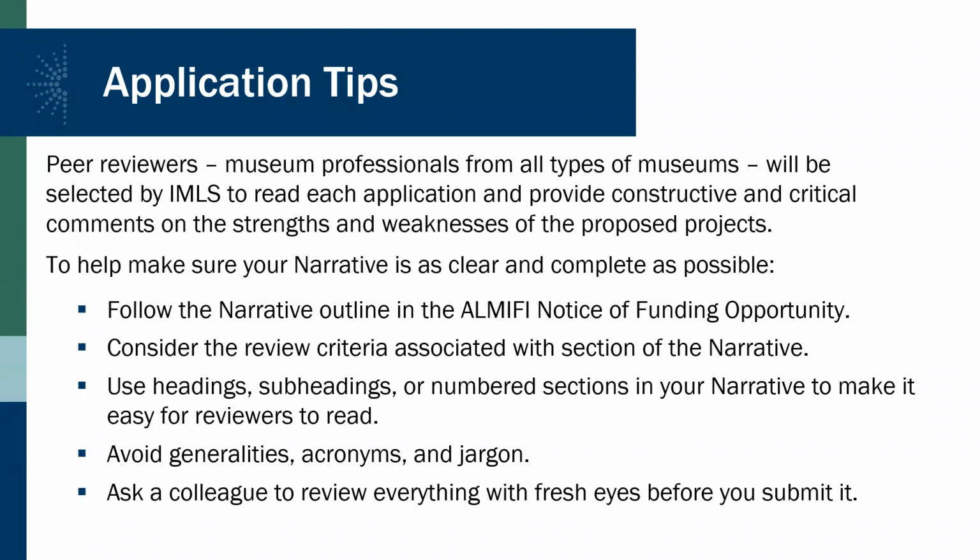The people who will review your application are museum professionals, but they may not be totally familiar with your particular field shorthand. So make it easy for them to understand what you mean. An advantage to starting your application early is you can ask a colleague to review everything with fresh eyes before you submit. Ask them to act like a reviewer who's seeing this for the very first time.